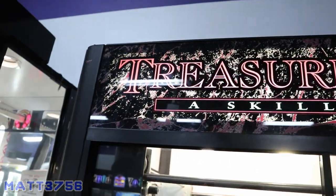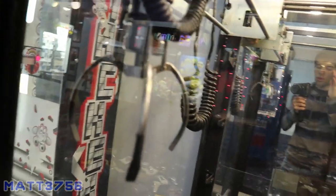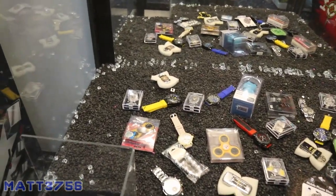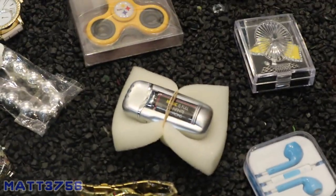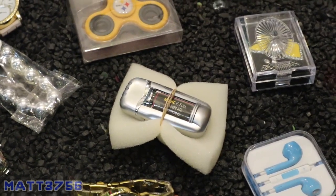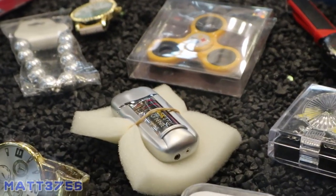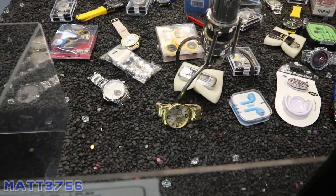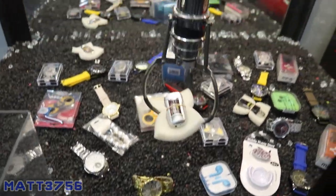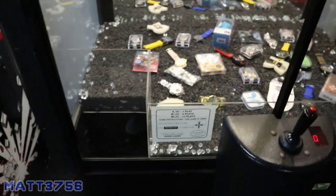Sick. All right, guys, we are now at the Treasure House Jewelry Claw. One of my favorites. They got some fidget spinners in here. I don't know what that thing is there. It says music is full of infinite emotions. I don't know if that's an MP3 player or what. Oh my gosh, first try. No clue what it is. Will it stay? Oh! No!